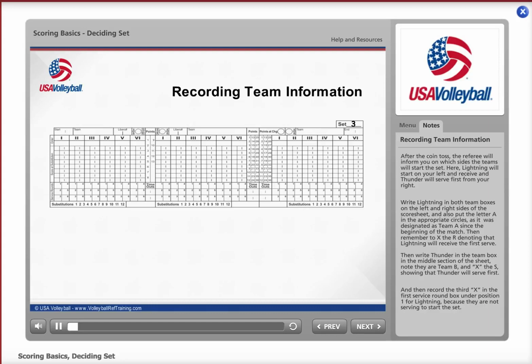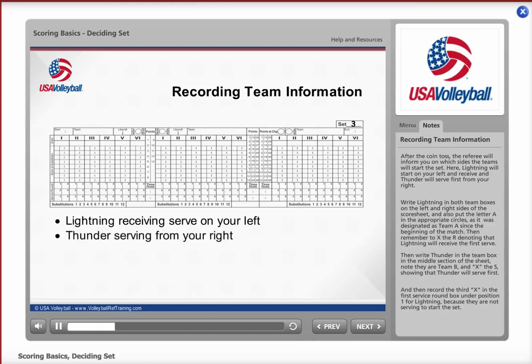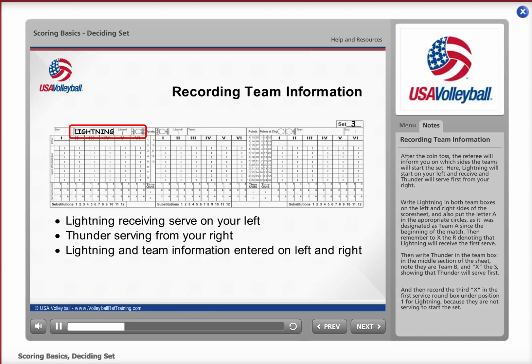After the coin toss, the referee will inform you on which sides the teams will start the set. Here, Lightning will start on your left and receive, and Thunder will serve first from your right. Write Lightning in both team boxes on the left and right sides of the score sheet, and also put the letter A in the appropriate circles, as it was designated as Team A since the beginning of the match. Then remember to X the R, denoting that Lightning will receive the first serve.